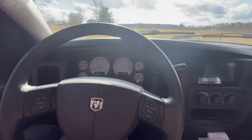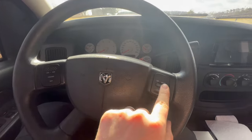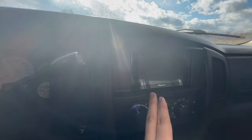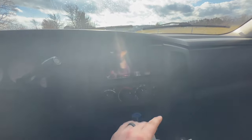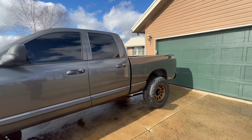So let me show you a little inside of this truck, of course. You got the steering wheel, you got your controls on the wheel, which is nice. Exhaust, D-Cell. This one's actually got a Pioneer head unit with Apple CarPlay, heat and AC, all the selectable functions. And when it comes to styling, these are really good looking trucks.